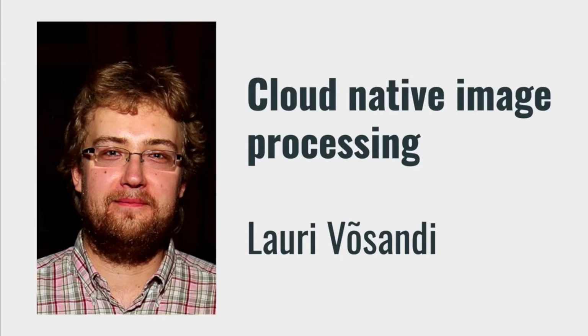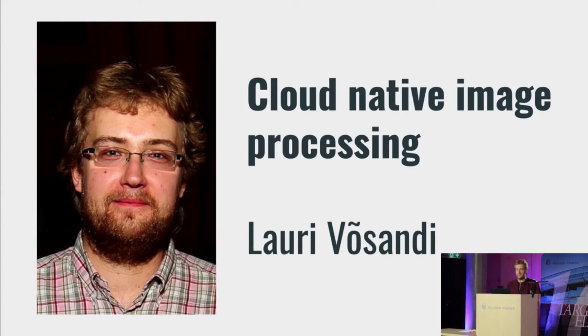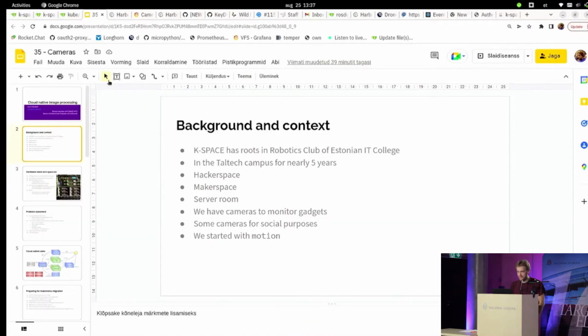The stuff that I'm going to be focusing on in this talk is mostly about the Hackerspace. K-space is a Hackerspace that grew out of the Robotics Club of the Estonian IT College, and we've got, let me show quickly, the floor map here, which I guess explains it a bit better. We've got almost 400 square meters of attic space in the Kubernetes Maja in the TalTech campus.